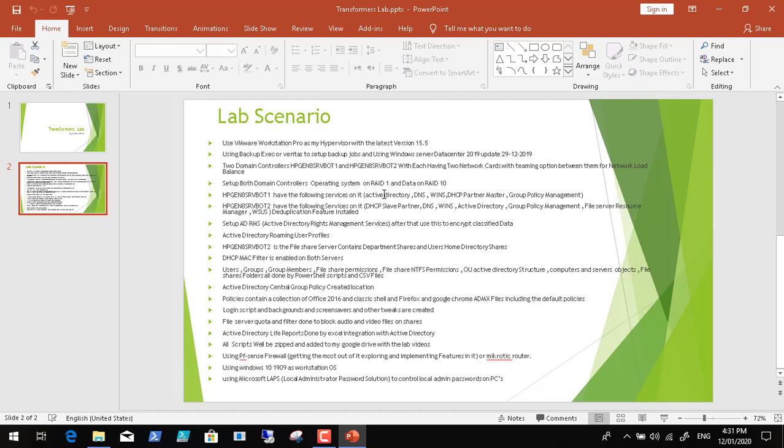On the two domain controllers we will install Active Directory, DNS, WINS, and DHCP failover between the two. There will be group policy, and we will have File Server Resource Manager, where the second domain controller will be the file share server. And we will have the deduplication feature installed. This is a feature that Microsoft introduced. If there is duplicate data on your file share server, it will discover it and tell you that there is a duplication of data.